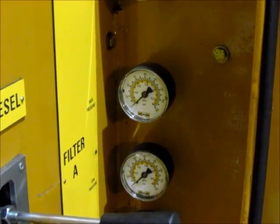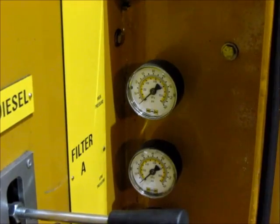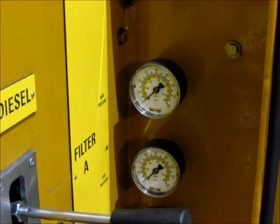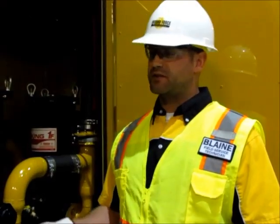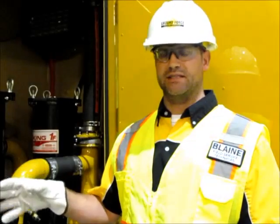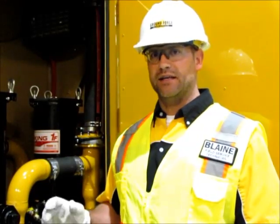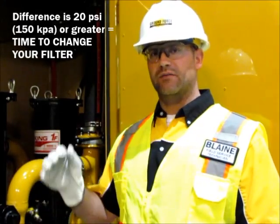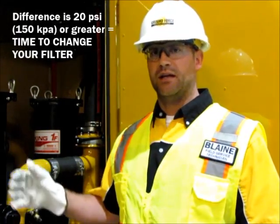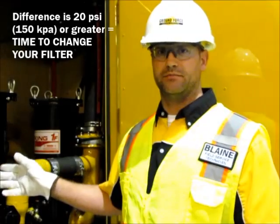Normally, the operating pressure for a Ground Force Worldwide fuel system is about 60 psi or 400 kPa. When the pressure difference between the high pressure side of the fuel system and the low pressure side is 20 psi or more, or 150 kPa or more, it's time to change your fuel filter.